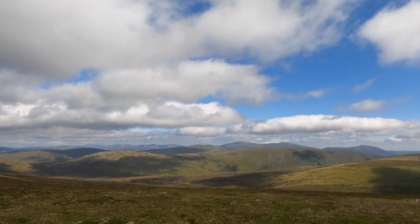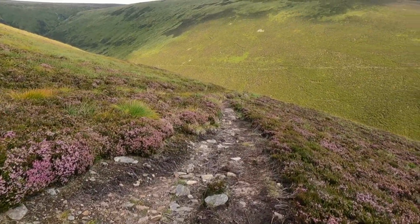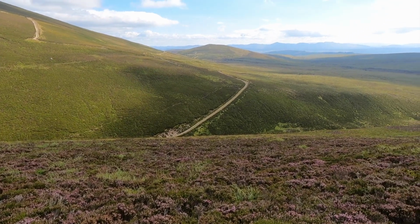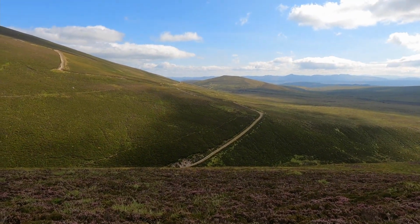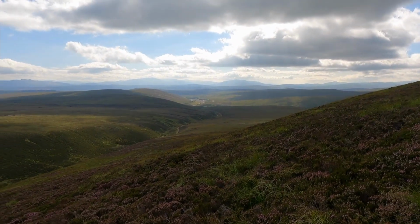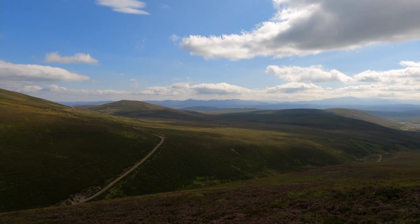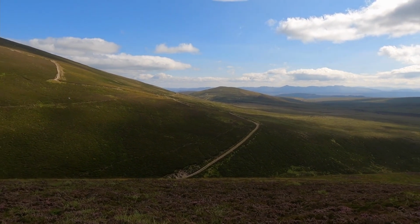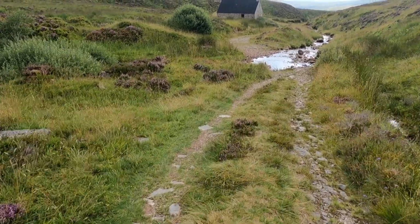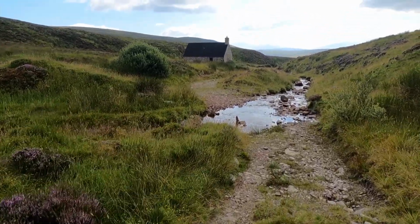So that section there took me 2.5 hours. The track's been obvious all the way down. I'm going to come to a junction when I get down to this burn, and I either follow that track around the shoulder and down, or I follow that track down the burn and then over that moor side over there. I suspect they're similar. I don't think there's much in it in terms of ascent or distance, so I'll probably take that one.